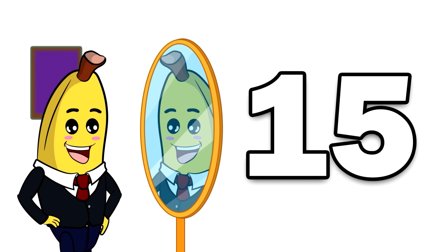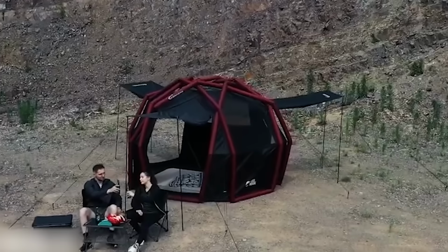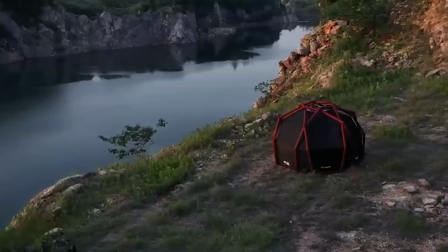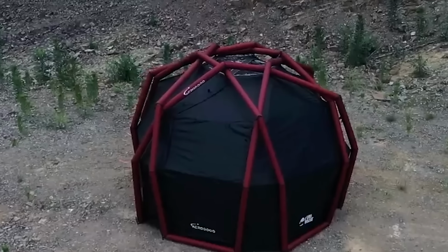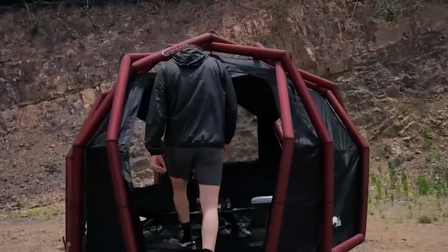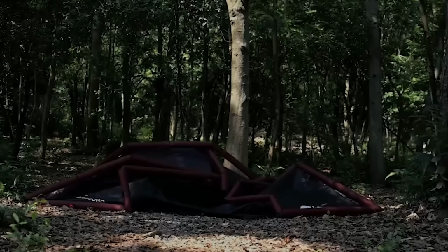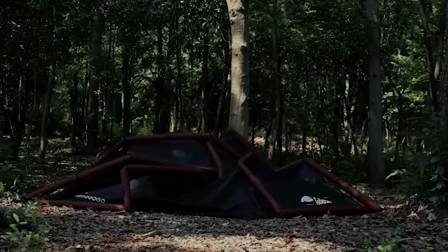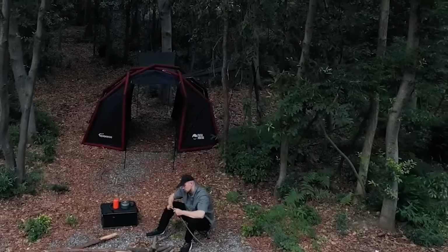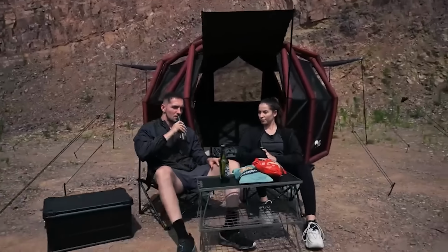Number 15. The EraGO AOT Tent. Here's a tent that was made on Kickstarter. A while back, a special campaign would be held for the EraGO AOT Tent, and not only did it fund, it raised over $32,000 to make sure that the project happened. Now sure, it was only 42 people who made that pledge, but they were clearly those who were willing to give in a lot of money in order to see this thing come to fruition.